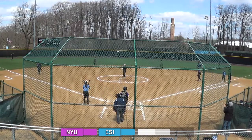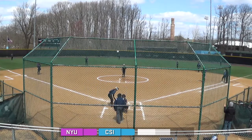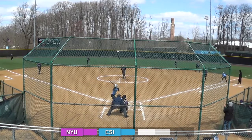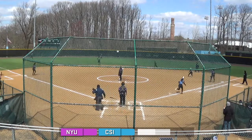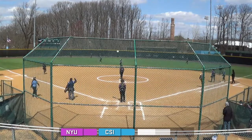DiBenedetto down at first base, one of two freshman starters for the Dolphins. She's attempted 2 stolen bases and been successful on both attempts. The 1-1, and that's swung on, and that's drilled into center field, but King goes back on the ball and makes the catch for the second out.